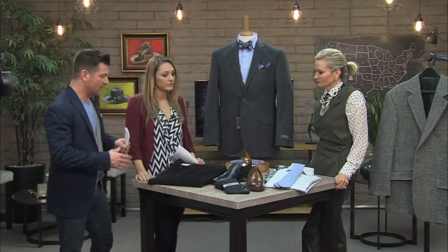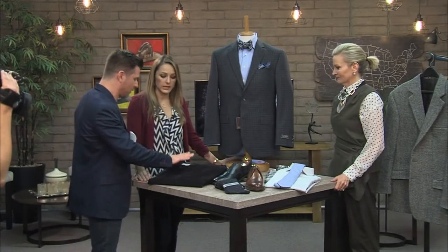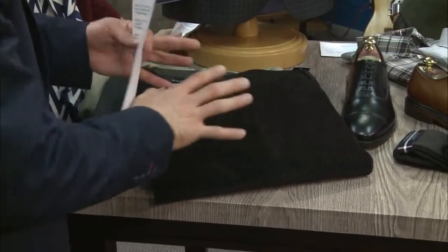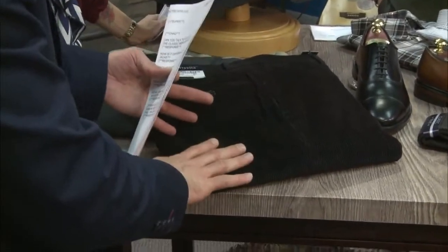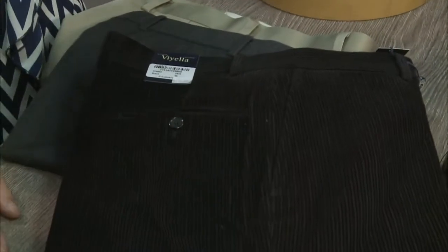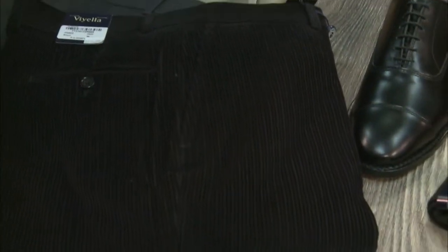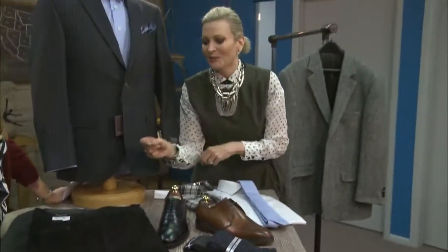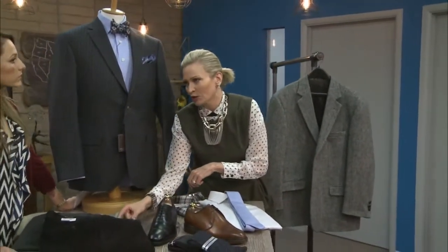Exactly. All right, so let's talk about some of the things that we've got going on here, the different pants. Of course, what are the do's and don'ts? When I think of corduroy, I always think that this might be kind of a difficult thing to match. So if I get a pair of cords that I like, what sort of sports coat should I put it with? Well, it depends on how comfortable you are with your fabrics. But this is a wide wale corduroy.